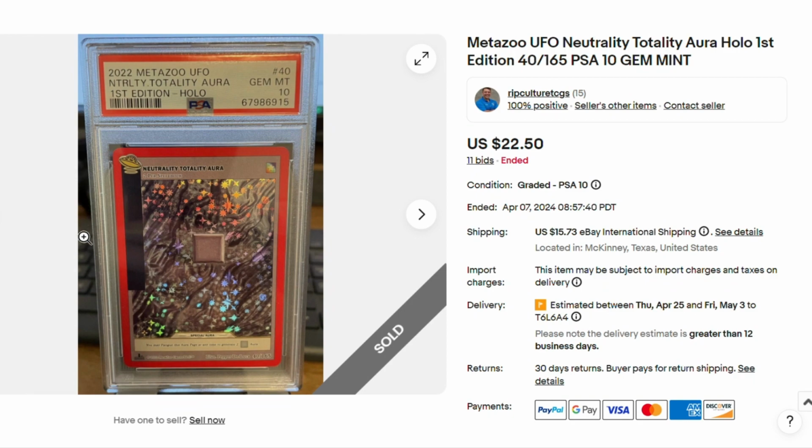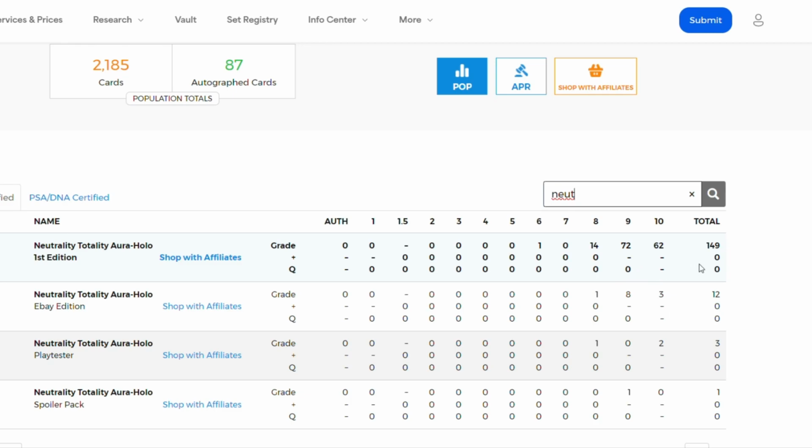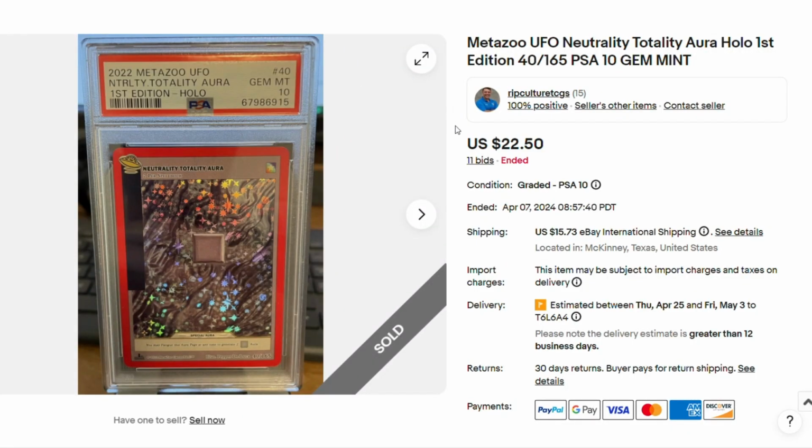Next we have Neutrality Totality, definitely the chase card besides secret rares. Sold for only $22.50 as a PSA 10. So in the PSA population report, Neutrality Totality is 149 sent in, and only 62 is a PSA 10. So that's less than half. It's not the easiest card to get as a PSA 10, probably because of all the holo. And here's the other ones, eBay edition, playtester, and spoiler pack. So considering the fact there's only 62 PSA 10s of this card, I would say buying it as a PSA 10 for $22.50 is a steal of a deal.